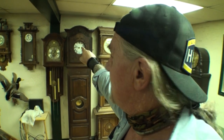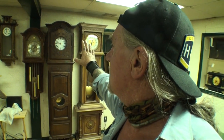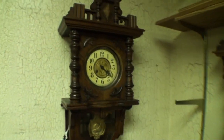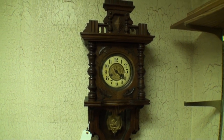And the reason is because of the mechanisms and the gears and the structure of that clock, the way it's built, it takes a very special person to rebuild that one, if they need to know what's going on with that clock. Now, to restore this clock right here is going to cost anywhere from $400 to $550.